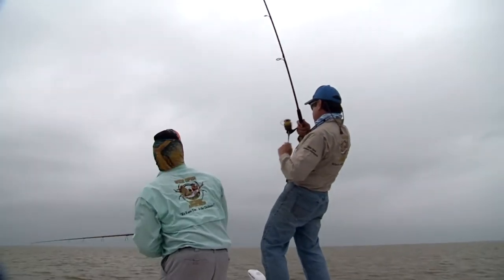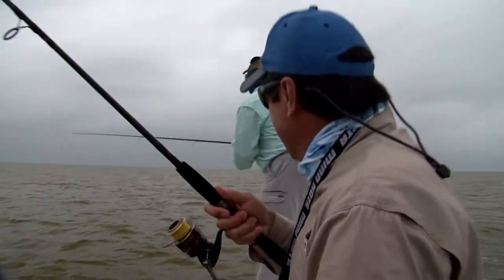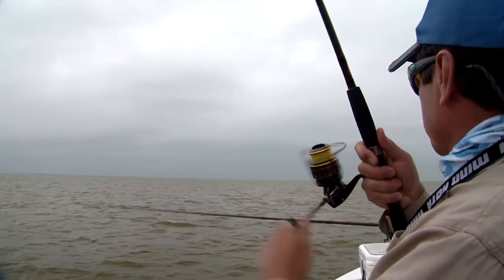Right there. Oh yeah. Need the net? I don't know yet. Hey, buddy, he's shaking the head. Rich is going to try to get a double. He came up out of the water, Dave. Big trout, maybe? Yeah.